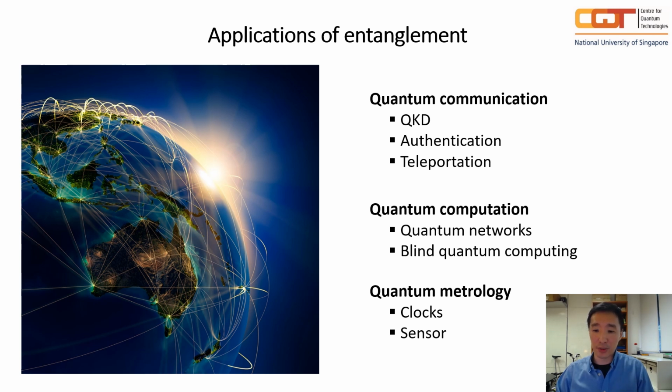or try and use them for authentication. At the same time, if you have entanglement, you can use them to connect quantum computers that are quite far apart. And so sometimes we think of entanglement distribution as one of the requirements if we were to build up a quantum internet.